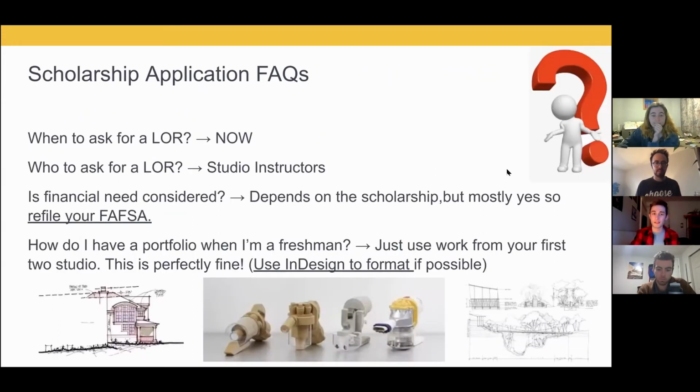So a couple main frequently asked questions that we get is, first of all, when to start asking for letters of recommendation. Given that we're about a week out, it would be a good idea to start asking your studio instructors now about getting a letter of recommendation. If you're interested in applying, that's something that should be on your mind.